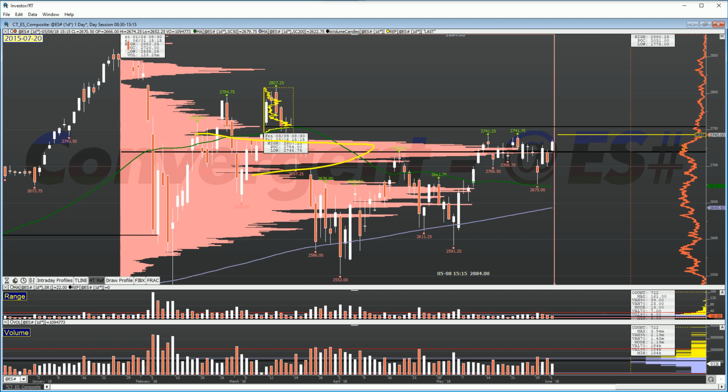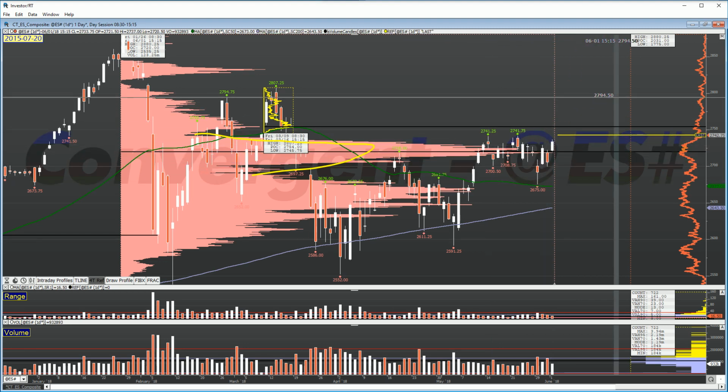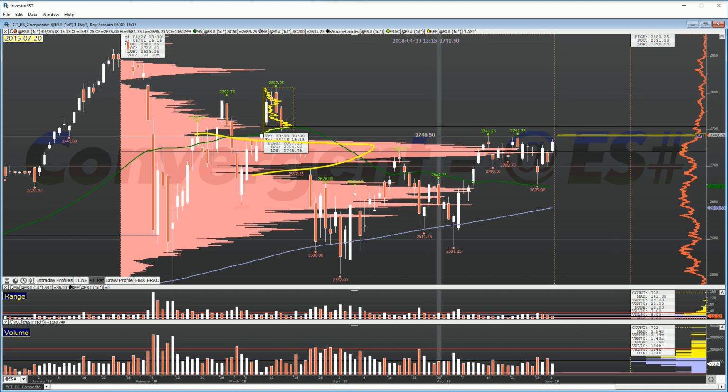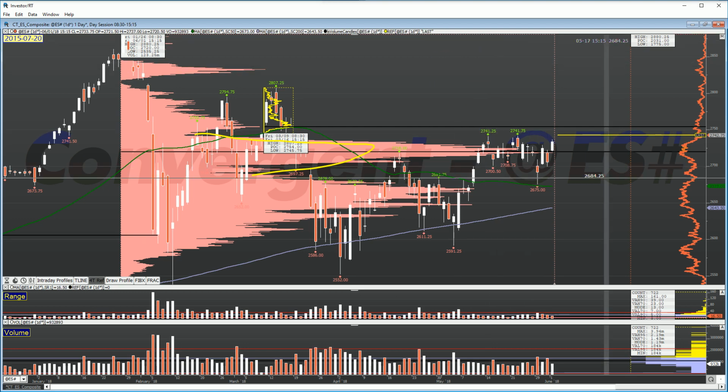We've been inside of balance for some time, and now we're looking for, okay, we've got enough energy to potentially get out of balance and push through this low volume node to start exploring the next area up, which is 2754. So very methodical process, with the key target being this gap right here.